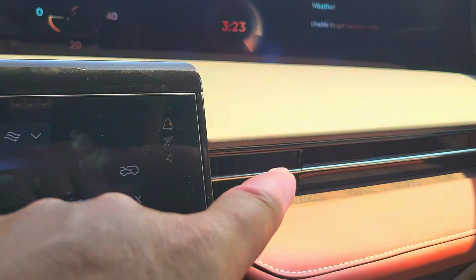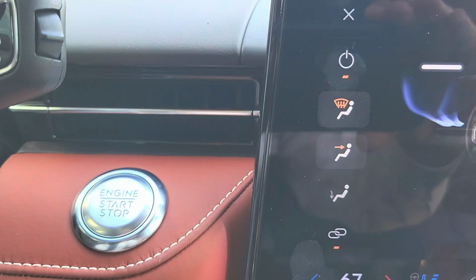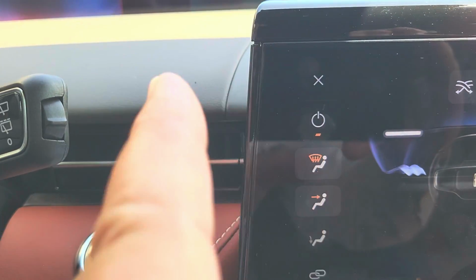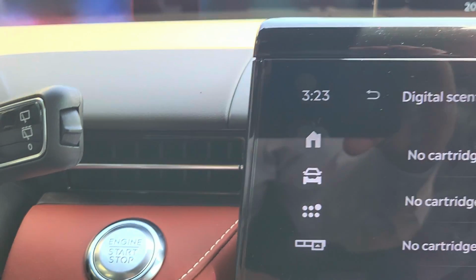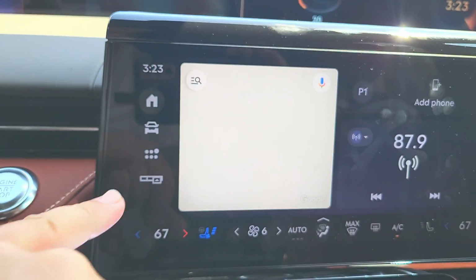When I first saw these, I couldn't see any levers to change the air vents. And I don't know if my camera will pick it up, the computer controls it. It actually oscillates back and forth. Pretty cool stuff. This is all Google based.